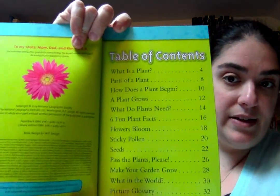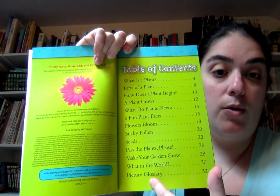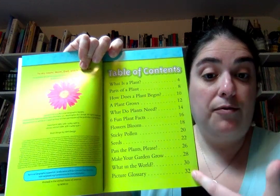Let's take a look at the table of contents. Remember, the table of contents tells us what we're going to be learning about and what page we can find it on.